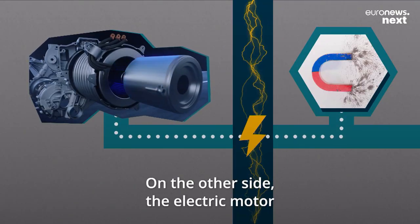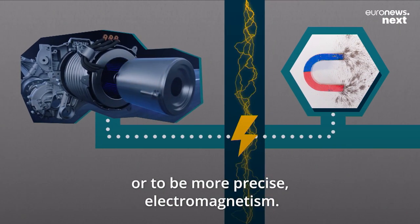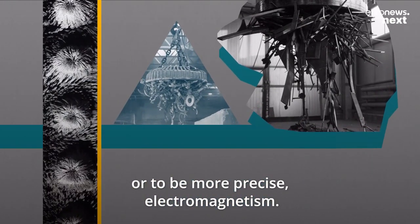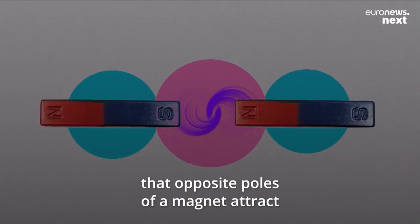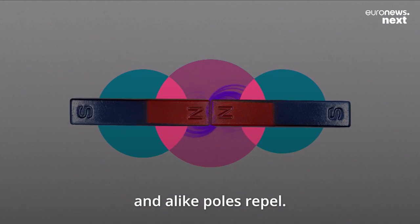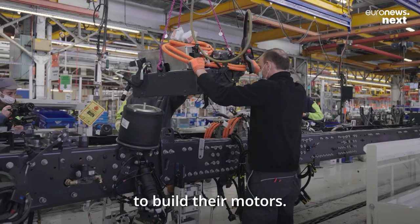On the other side, the electric motor is using electricity and magnetism to work, or to be more precise, electromagnetism. We've all seen at some point that opposite poles of a magnet attract, and the like poles repel. Car manufacturers have used this principle to build their motors.